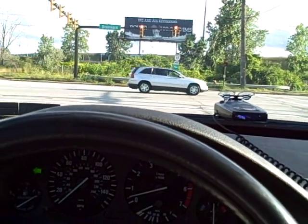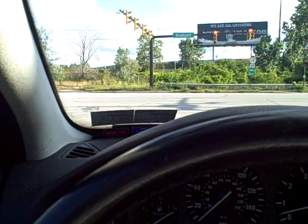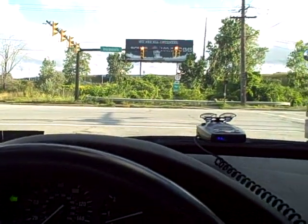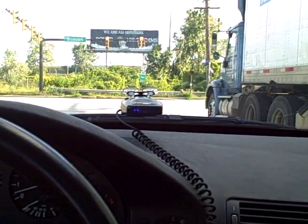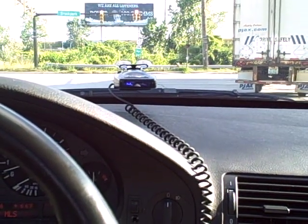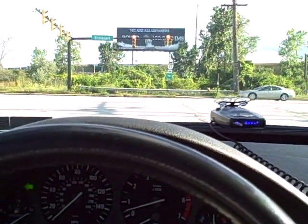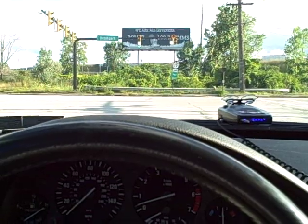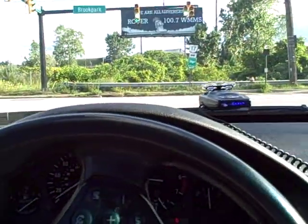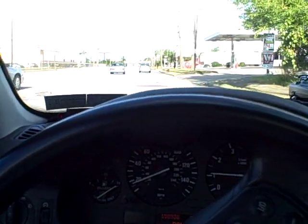This is going to be interesting. It's a long light. Looks like he cut it. Yep. Notice that the detectors trail a little bit when the signal drops. If it were the Valentine, it would have immediately stopped. Okay, I'm making a left. It's possible, you know what, he didn't come out.